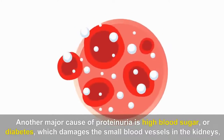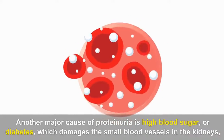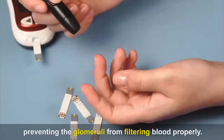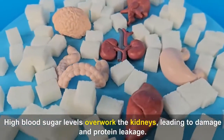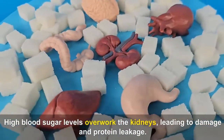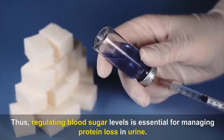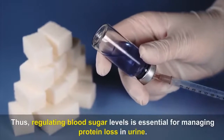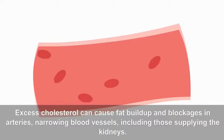Another major cause of proteinuria is high blood sugar, or diabetes, which damages the small blood vessels in the kidneys, preventing the glomeruli from filtering blood properly. High blood sugar levels overwork the kidneys, leading to damage and protein leakage. Thus, regulating blood sugar levels is essential for managing protein loss in urine. Cholesterol levels also play a role. Excess cholesterol can cause fat buildup and blockages in arteries, narrowing blood vessels, including those supplying the kidneys.